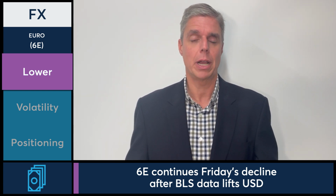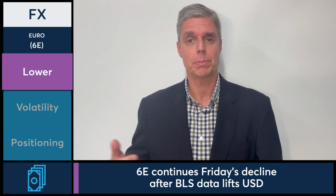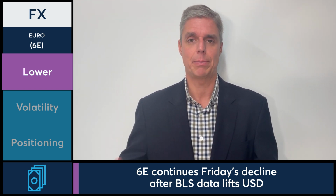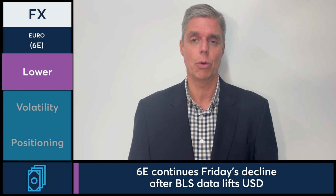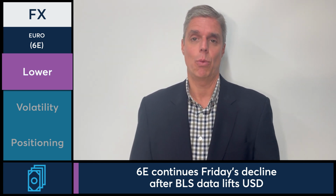But ultimately, the market right now is pricing in 25 basis point cuts from each central bank, with still the possibility of a 50 from the Fed, but that possibility is dwindling. Again, seeing the euro move up as high as 111.5 on Friday, closing today at 110.5.